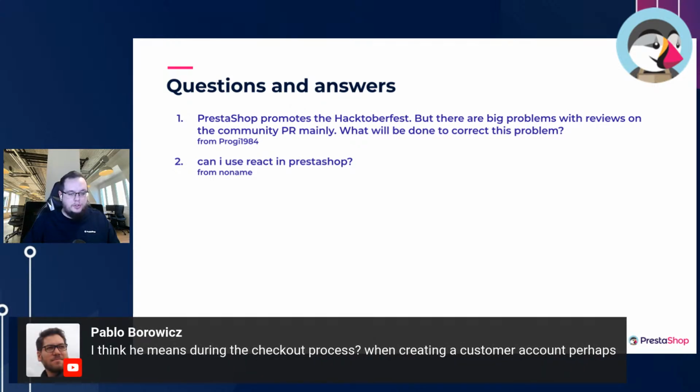Pablo, I think he means during the checkout process when creating a customer account. Still, it is possible during the checkout by using the same hooks as in the registration form. Basically, there are hooks for the address form, there are hooks for the customer entity, so it is all available using the hooks.